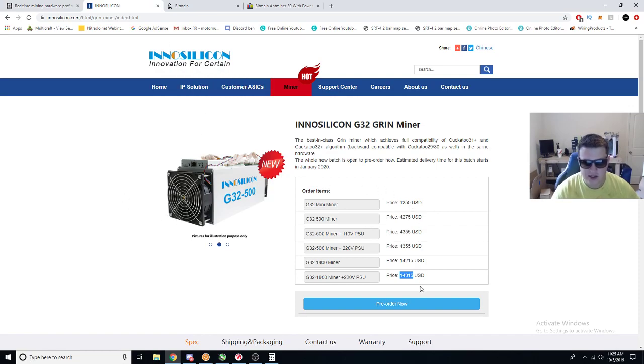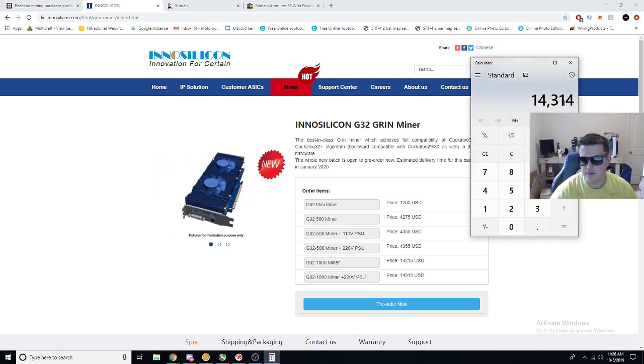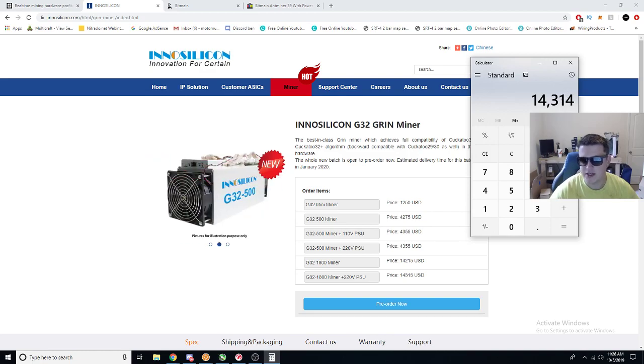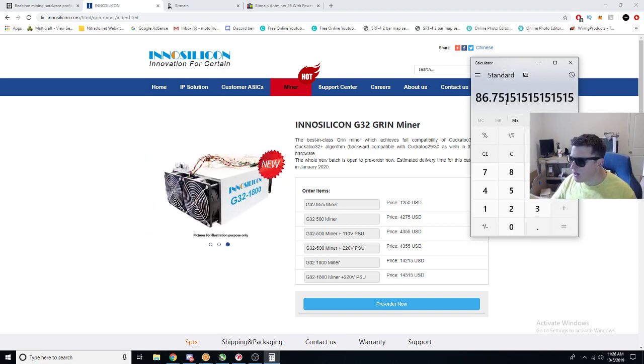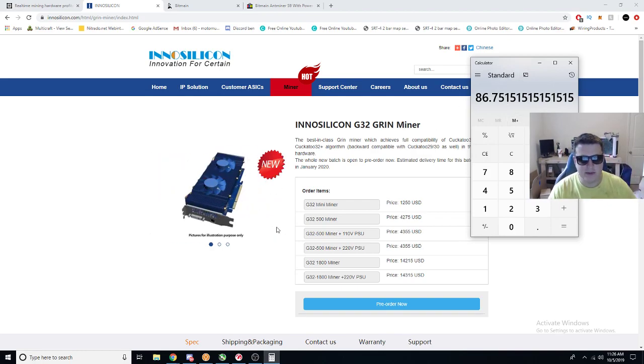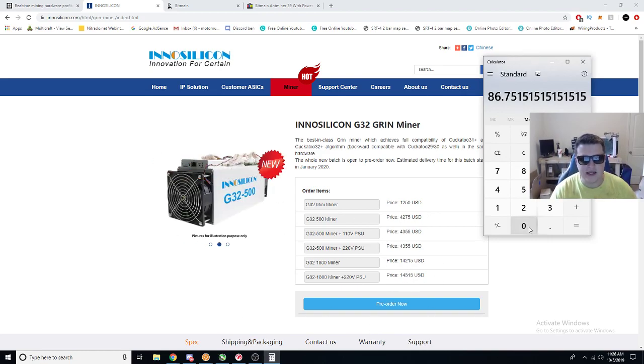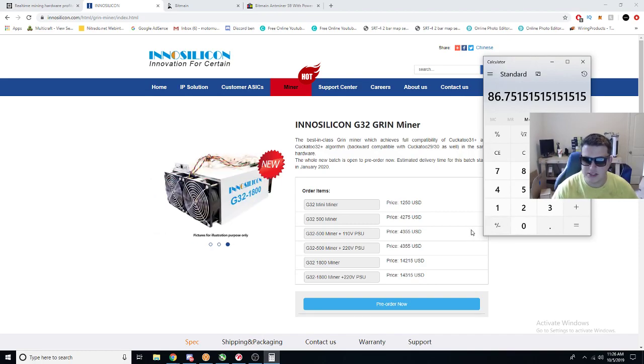Boom. Okay, Silicon. If you buy it directly from them, the miner and the power supply, you're looking at $14,315 before shipping, of course. So if we take that, call it $15,000, and divide by $165, man, 86 days and we pay it off. Well, the problem is most likely after about a week, these things are going to be making $10, $20 a day, so your return on investment is going to go through the roof. I don't expect these to pay themselves off in anything less than probably 200 days, potentially a year.